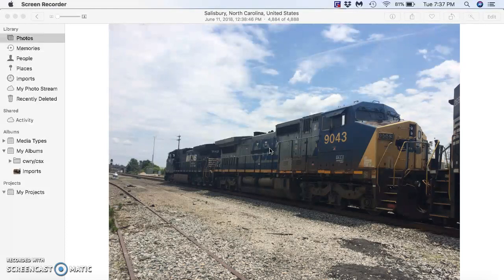This is the first CSX leaser I have caught, and as you can see, he's still got the original GE stickers on the side of the locomotive, and it still looks decent in its YN2. I was really surprised to get this, so don't be thrown off.